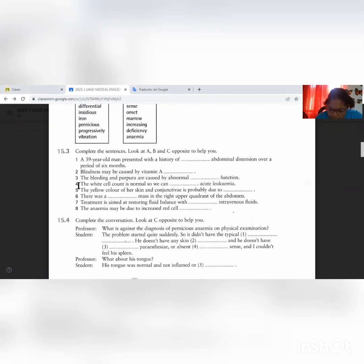4. The white cell count is normal, so we can exclude acute leukemia. 5. The yellow color of her skin and conjunctiva is probably due to jaundice. 6. There was a palpable mass in the right upper quadrant of the abdomen. 7. Treatment is aimed at restoring fluid balance with adequate intravenous fluids. 8. The anemia might be due to increased red cell breakdown.